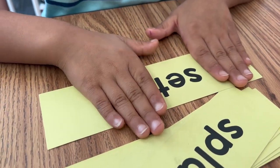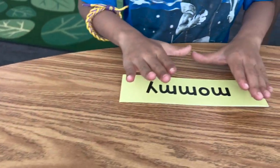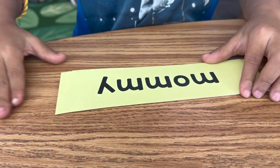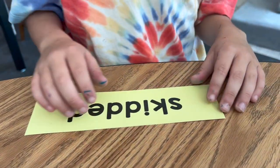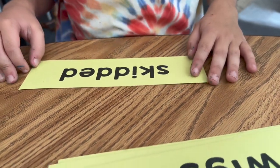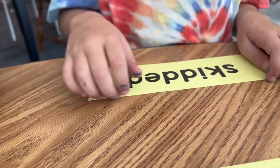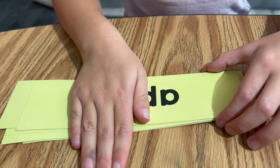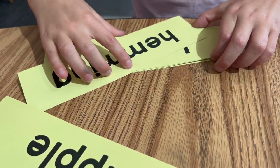Set. Set. Settle. Go ahead, you can read. Add. Lab. Lab. Win. Epic. Win. Mom. Mom. Mommy. N. Win. Winner. Skid. Skid. Skittle. Nope. Skidded. Skidded. Skid. Skidded. Good. Okay, you guys can keep going. App. Apple. Good. Keep going. Up. Bob. Bubble. It's okay. Just make a new stuff right there.